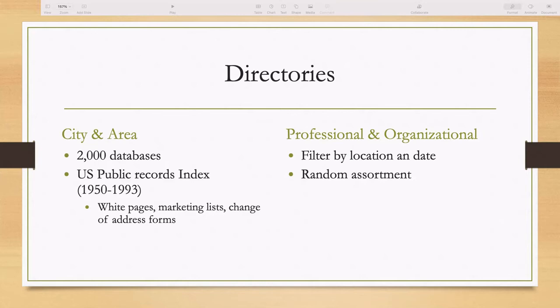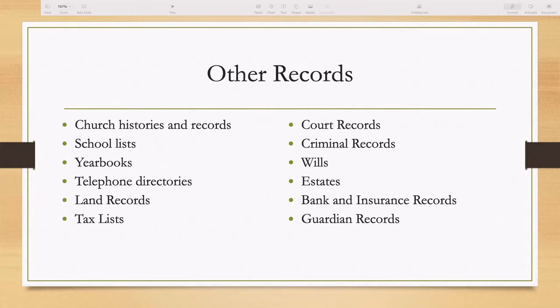City directories are kind of like the white pages phone book, but they had a little bit more information. And then there's a few directories on Ancestry that are professional and organizational, just some random company records as well. And here's a list of just a few other records that we might find interesting.